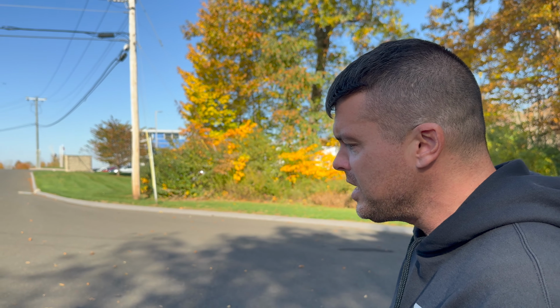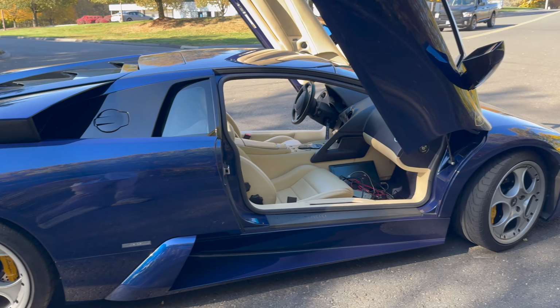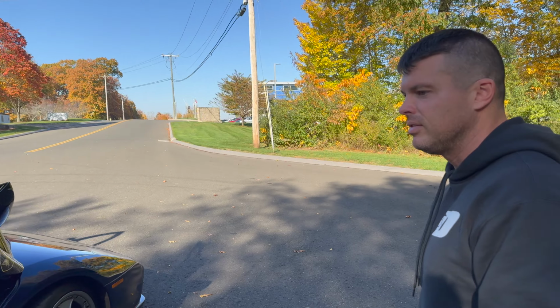E-gear is cool on it. Has the front lift on it. So it has pretty much every option on the car. But yeah, just a great color combo. And this 12C is the exact color as this car, which we showed you in the video. Yeah, which is super cool. So it's a great car. It is.